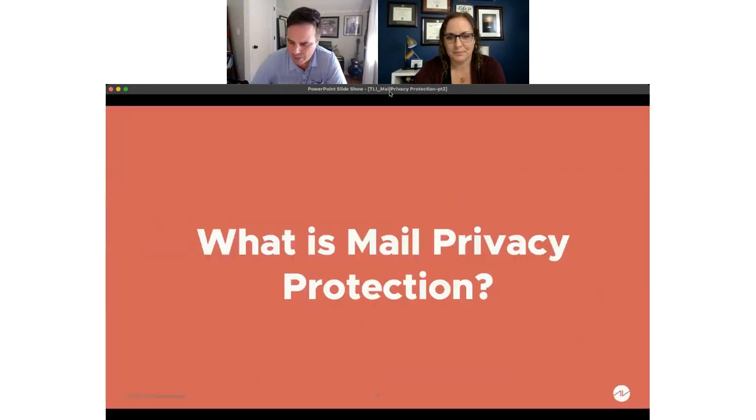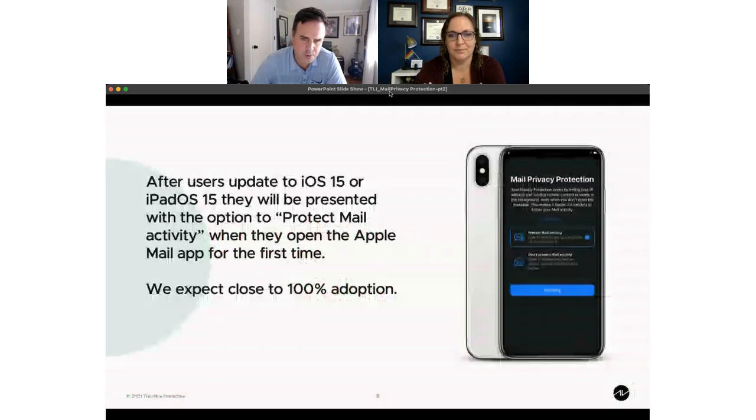So what is mail privacy protection? This is going to be presented after users update to iOS 15, iPad OS 15, or Mac OS Monterey. On iPad and iOS, they're going to be presented with this option the first time they open the Mail app, and that is the Apple Mail app. You can see from the language here, and Apple's very good at this, you can protect your mail activity or don't protect mail activity. It's kind of like reverse click shaming here.